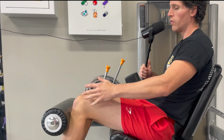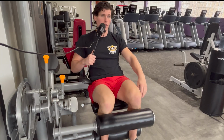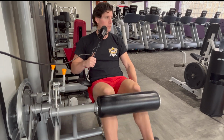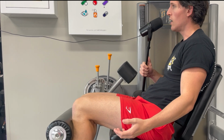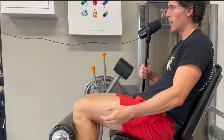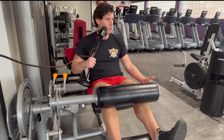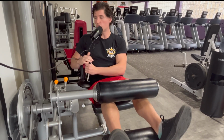And another thing I'm doing, I'm trying to keep my feet as relaxed as possible. So when you tense up your feet doing a hamstring curl, you start to recruit the calves. And I do like hitting calves, but right now I really want my attention being on the hamstrings. So just try to keep those feet as relaxed as you can. And when you start to feel like you can no longer contract all the way to the top or contract all the way back to the back end of the concentric, that's when you drop the weight.